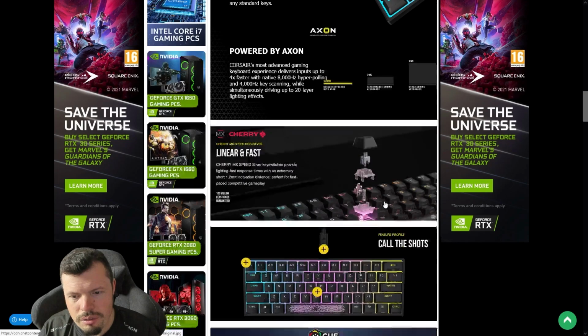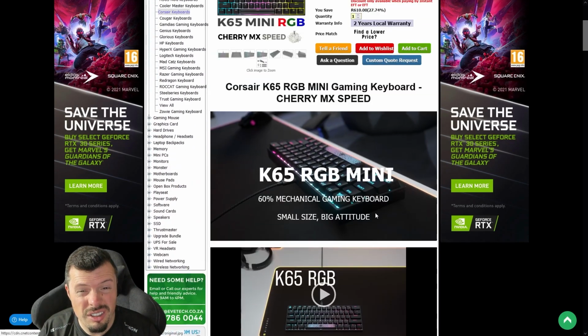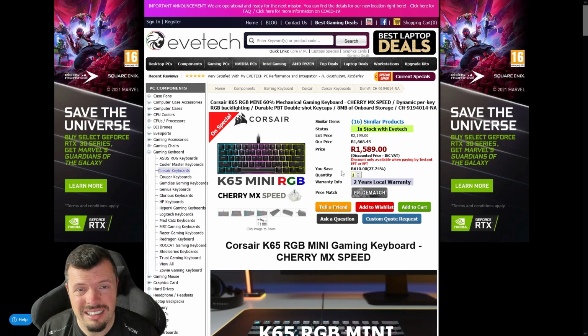If you're not fussed about losing your arrow keys and that sort of stuff, then this is a really good keyboard for you, and it's going to clean up your desk because it's tiny.